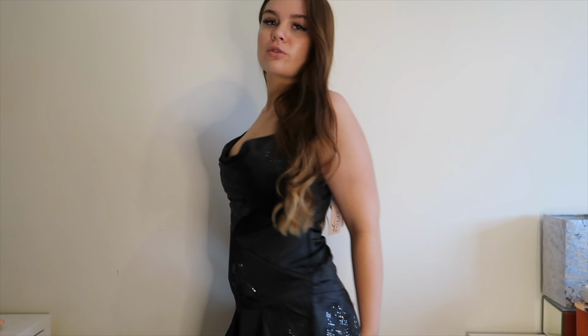Unfortunately, this isn't one that I could wear out. I don't really understand the length in terms of these because I'm really short, so for someone who's actually really tall, I don't know how this would cover you at all, because I'm like 5'3", and there's just absolutely no way that's covering any of me. But it is such a stunning dress and it's really comfortable. I think I'm going to give it a 6 out of 10.